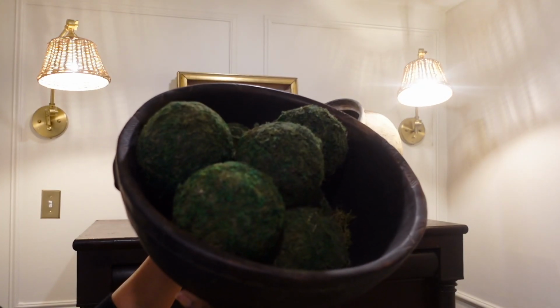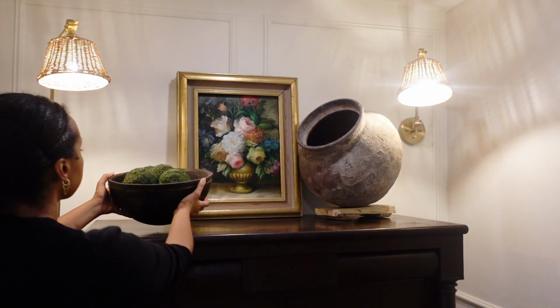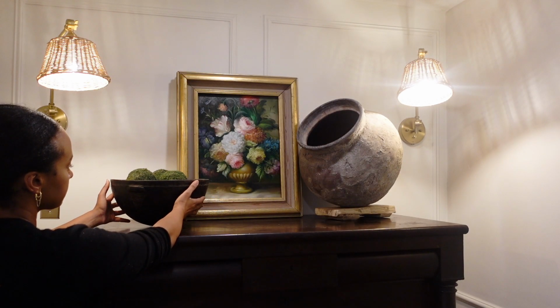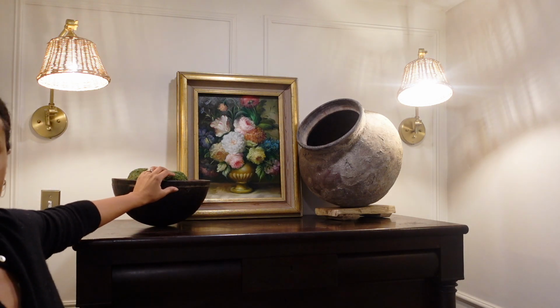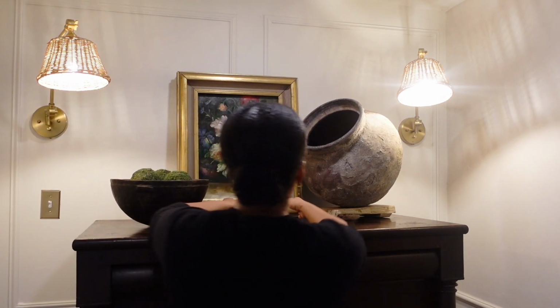This is called a Fulani milk bowl. I also got that from the Rose Bowl flea market, and then I just put some moss balls from Amazon inside of the bowl for some greenery in this hallway and some texture.